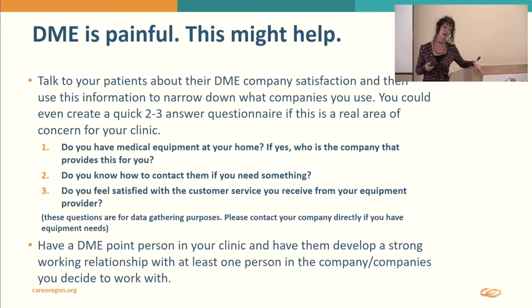I'm talking about DME because it comes up so often that people are so distraught with the process of getting DME equipment, getting it serviced once people have it, getting good service for their members, right? So here are some recommendations that I would give you; you can use these or not. There's probably 5 or 6 companies in this area, and I'm not going to say one's better than another. Some are good on some days, some are bad on some days. It really is not about what company you use.